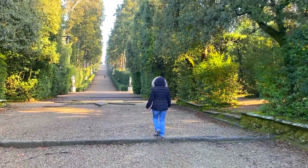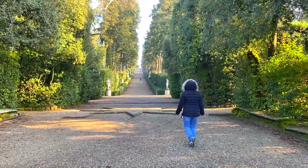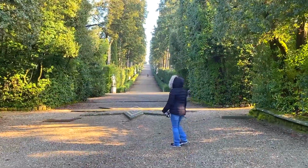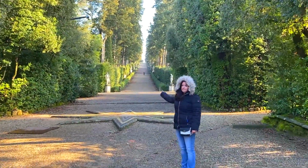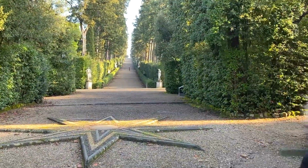Krista wanted to come down this cypress alley to see the beautiful fountain, but now we have to go back. What do you think about that? It's a big hill.